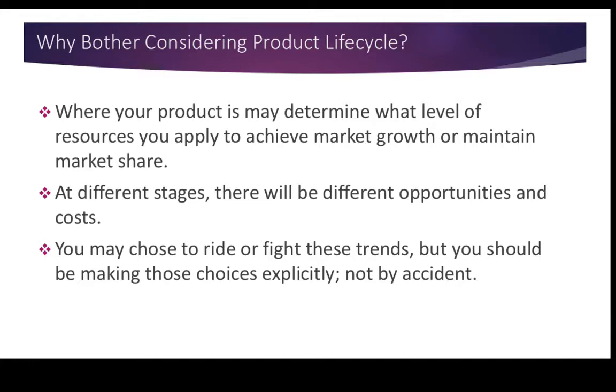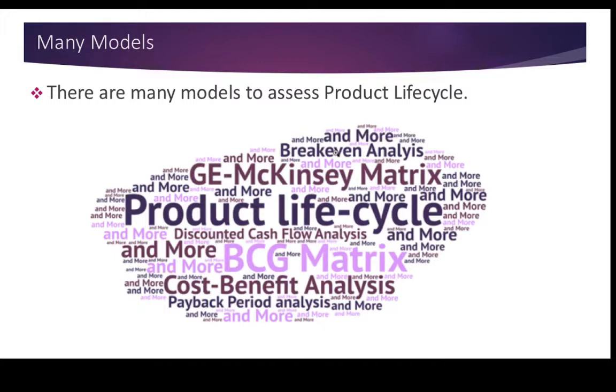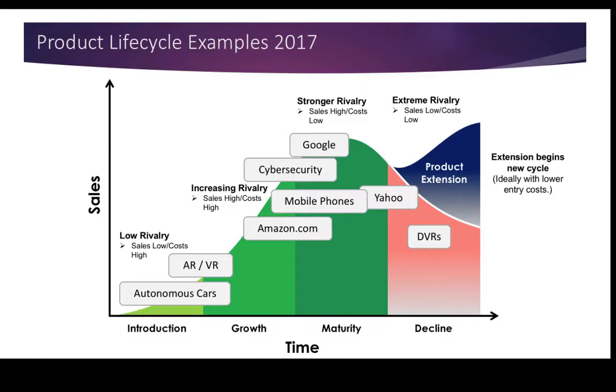Where your products are in this life cycle can very much determine what you do. I'm sorry, Dima, I'll go over here now. Well, I went there to see the nice people in the corner because I couldn't see them from here. So at different stages, there are going to be different things you're going to do. There are a lot of different models for this. Remember, again, models, frameworks, everybody's got one. Everybody's got a favorite. You need to look for the one that's appropriate for your industry category.